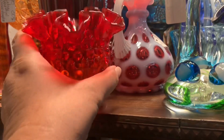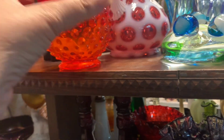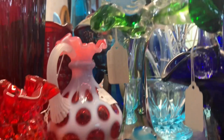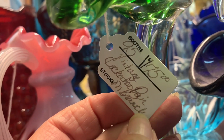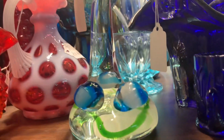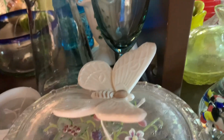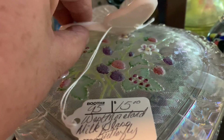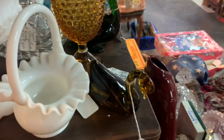Of course, we always look at Fenton. Always look at that hobnail, especially the amberina, the very desirable colors. That was a pretty piece. And these art glass birds were really pretty. But, you know, when the price gets up in that range, I'm not comfortable enough to say whether or not they are really Murano. You can be easily fooled. This butterfly is Westmoreland. I've never seen one of those, so I thought that was really neat. But $15, that's pretty much retail on that little guy, I would assume. If not, tell me in the comments below.